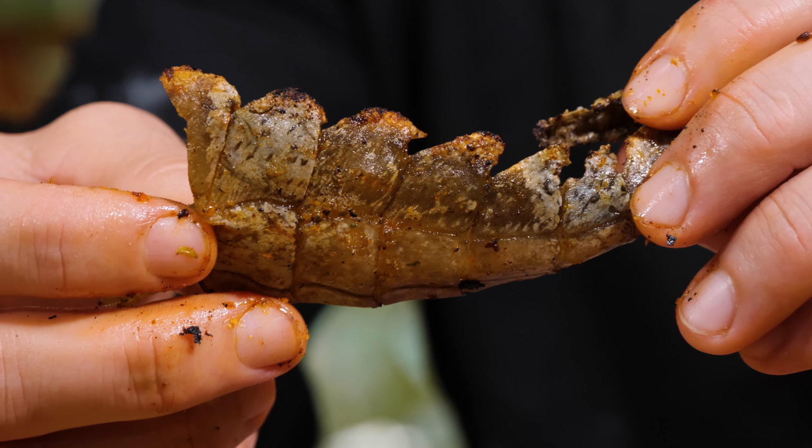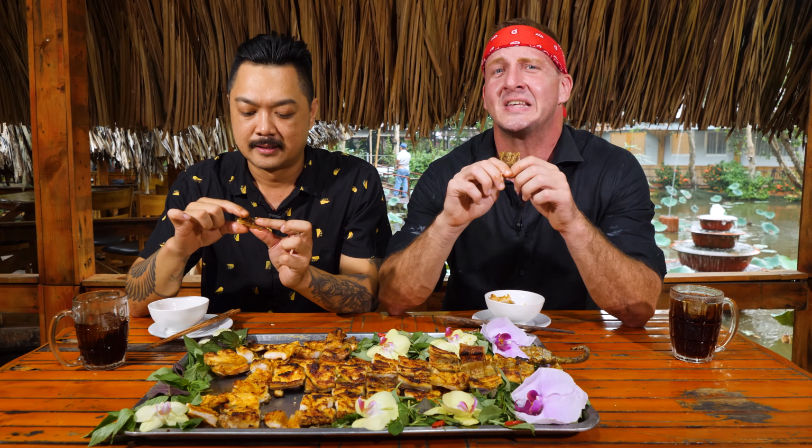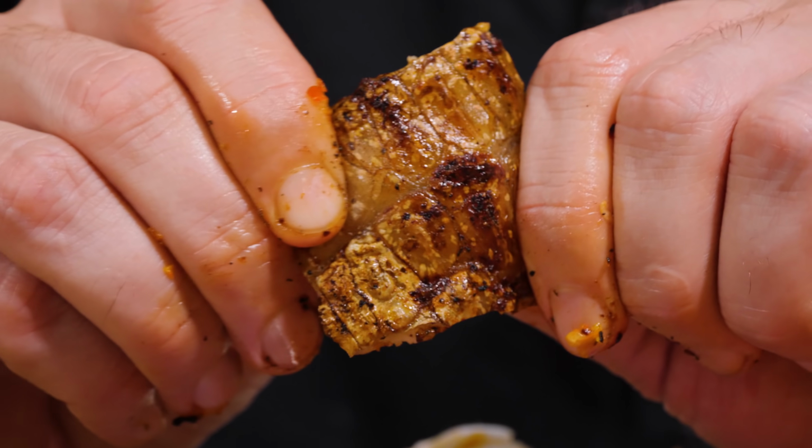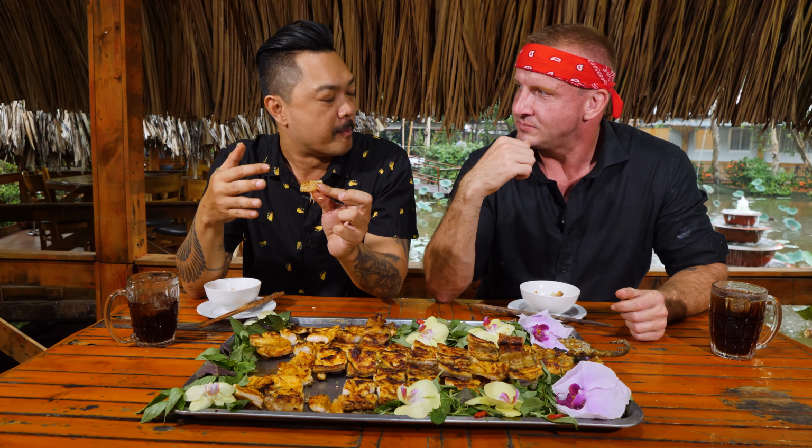Here we have the very tip of the tail we built up to this moment. All right, crocodile skin, let's go for it. It doesn't have a lot of taste to it. Not at all. It is thick. It's very chewy. Super chewy, hard to get through. Almost like a gummy worm. A fishy gummy bear. Yes.